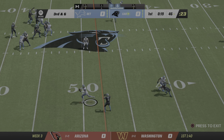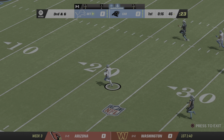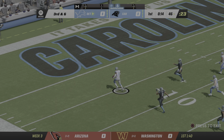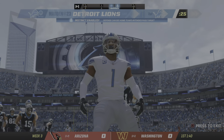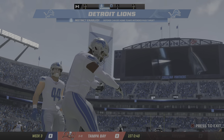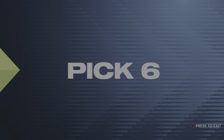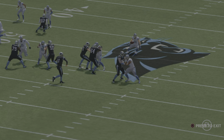Throwing is Mahomes on 3rd. Trying to fit it into Moore, but it's intercepted. Picked by Jeff Okudah. And he will bring it back. An interception return for a Lions touchdown. So, Charles, our first points of the game provided defensively. What a play that was.